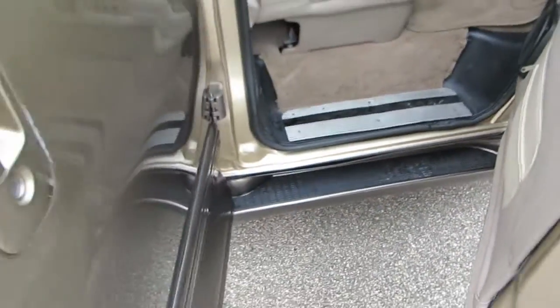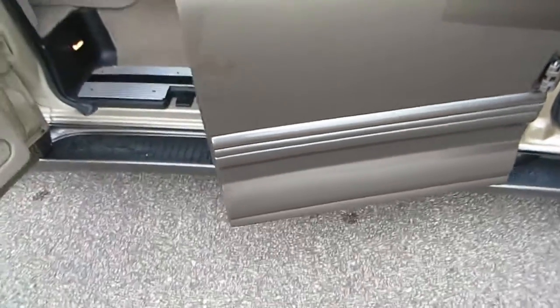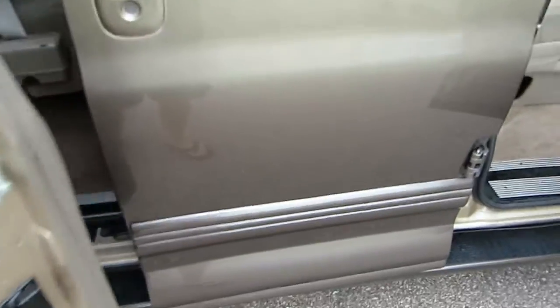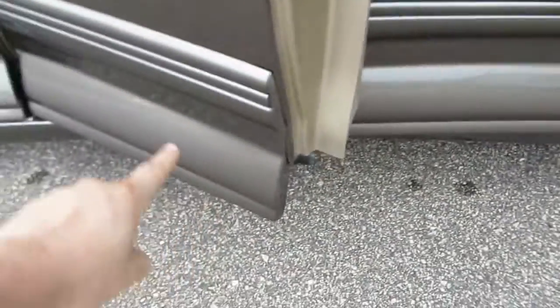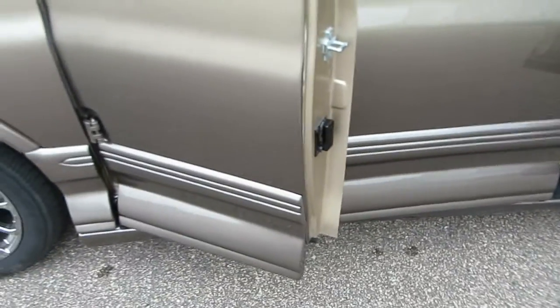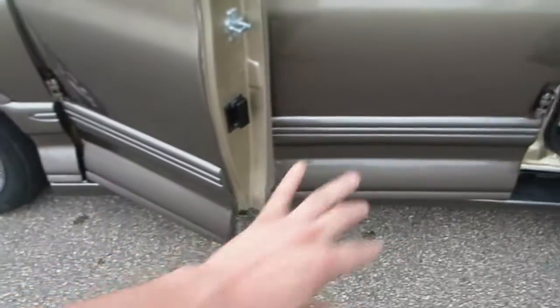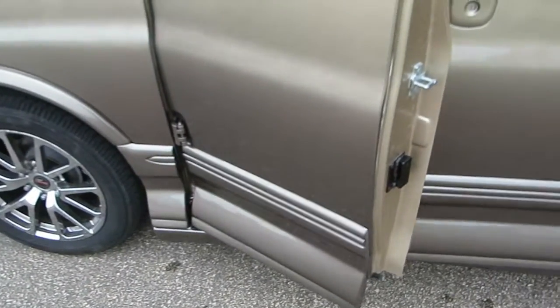was replaced. Coming back here on the back side of the vehicle, the doors were untouched damage-wise, but both of the moldings here along the bottom were kind of cracked. I don't know if they hit weeds or sticks or whatever, but they were cracked. These have all been replaced, all brand new.